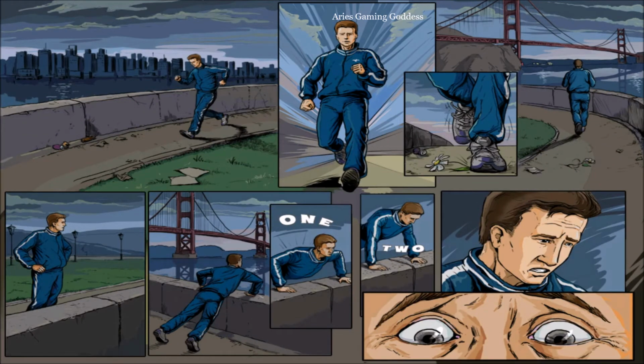Alright. So it looks like it's early in the morning and a man is just doing his daily jogging, and he stops to look at the view, and then he starts doing push-ups, 1 and 2, off the wall, and then he continues to look down and he notices something. Look at his eyes.